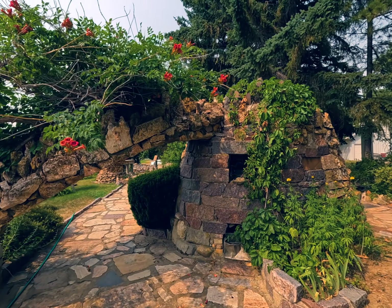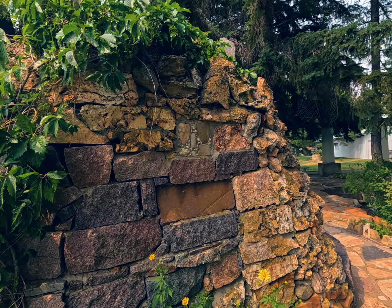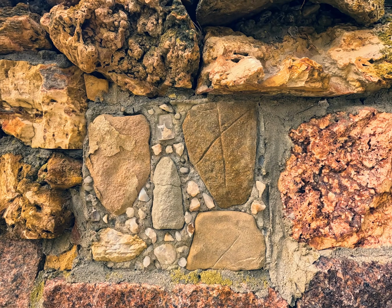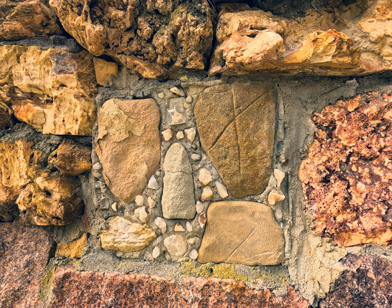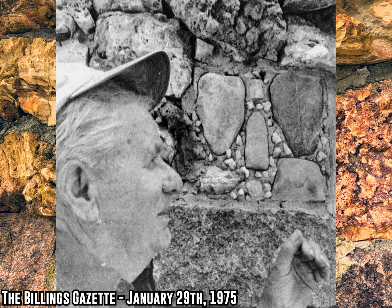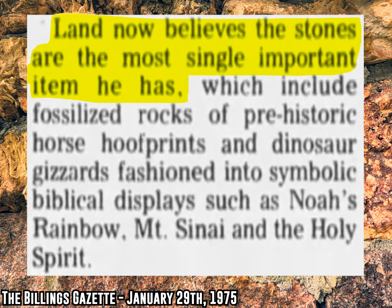This sculpture also hides one of the biggest secrets in the entire pathway. If you look real close at one side of the mountain, then you just might notice this small little rock with an X shape on it built into the side. This tiny rock meant everything to Adolf Land. He found it buried underground while he was digging out his basement back during the 50s, and to him, this little stone was an incredibly important piece of archaeological evidence.